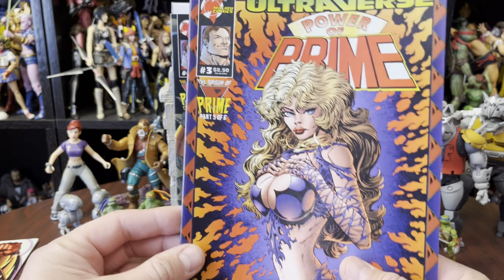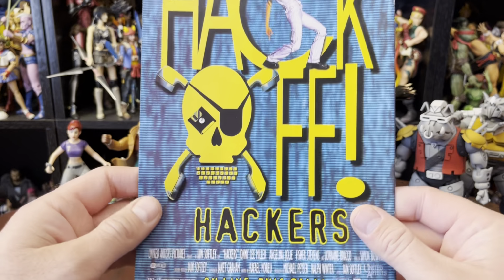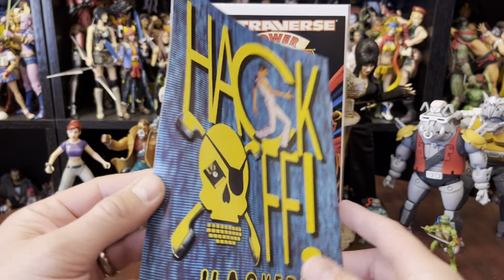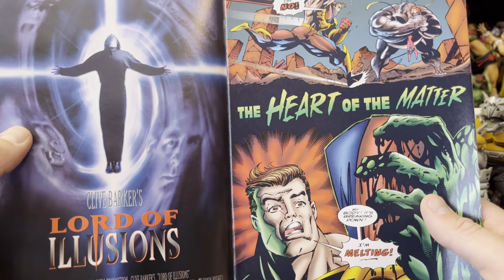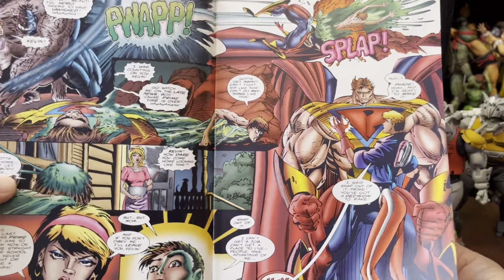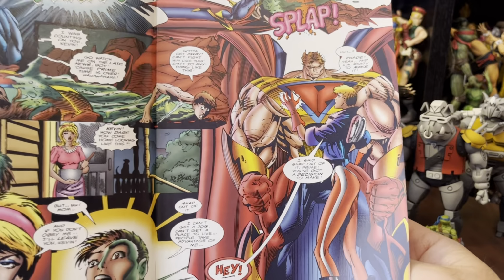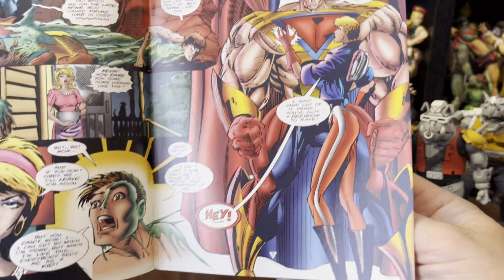This is Prime 5 of 6, Origin of Prime. Hackers. What a stupid movie. I never saw Lords of Illusion. Oh yeah, we're getting full-blown Rob Liefeldian style art going on right here.